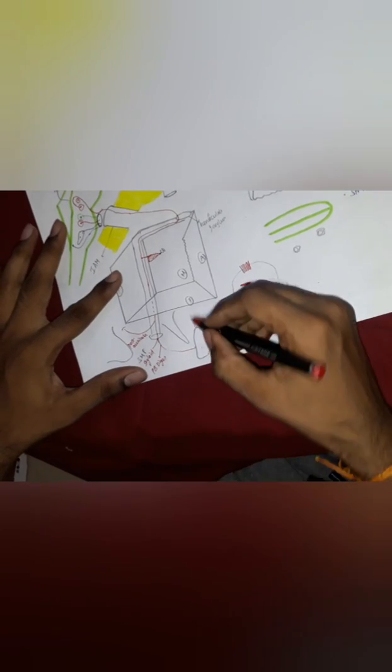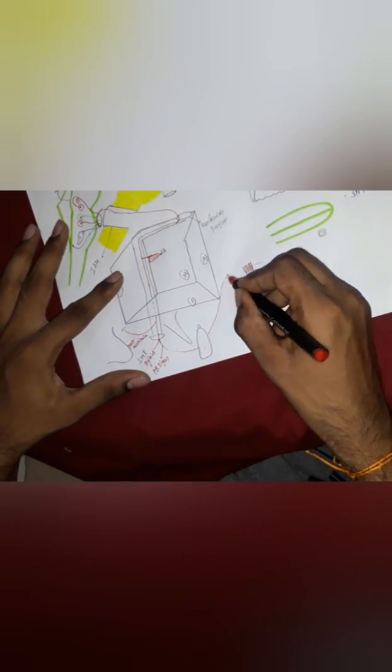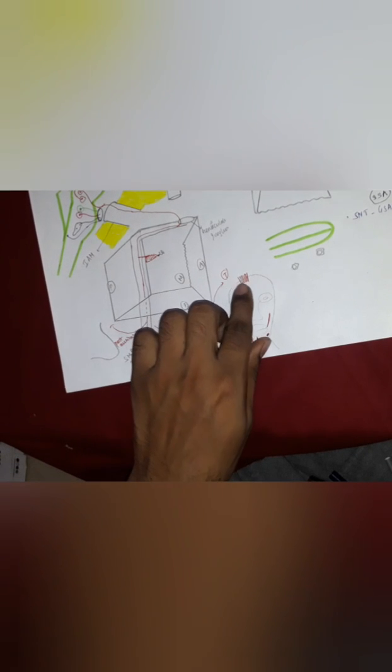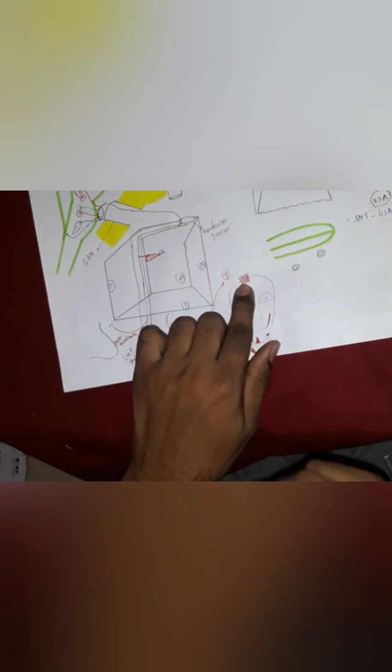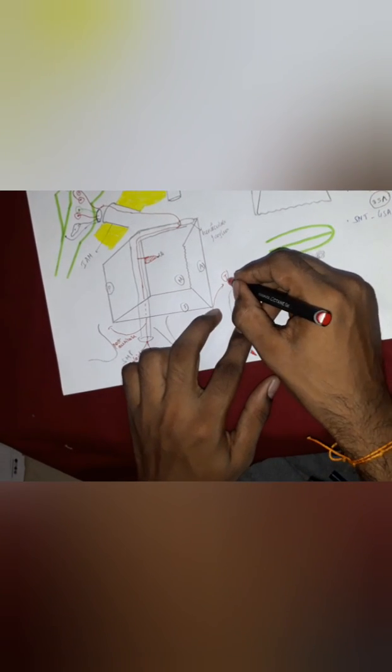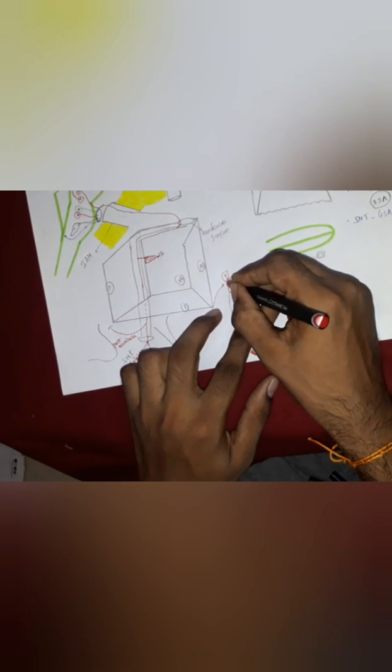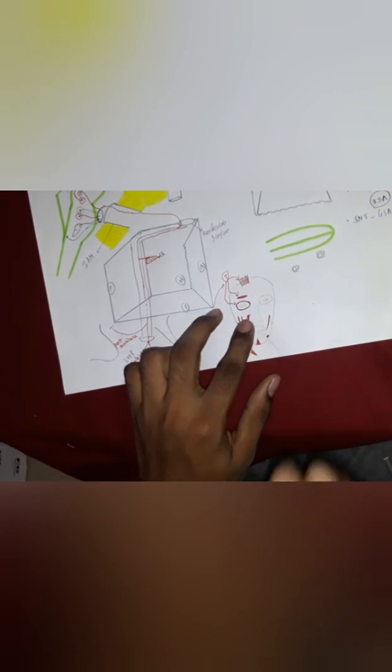Fine. And then it enters your parotid gland, where it divides into 5 very important aspects. The first one is your temporal branch. It supplies your occipitofrontalis, corrugator supercilii, and your orbicularis oculi. So your temporal nerve supplies your occipitofrontalis, your corrugator supercilii, and your orbicularis oculi.